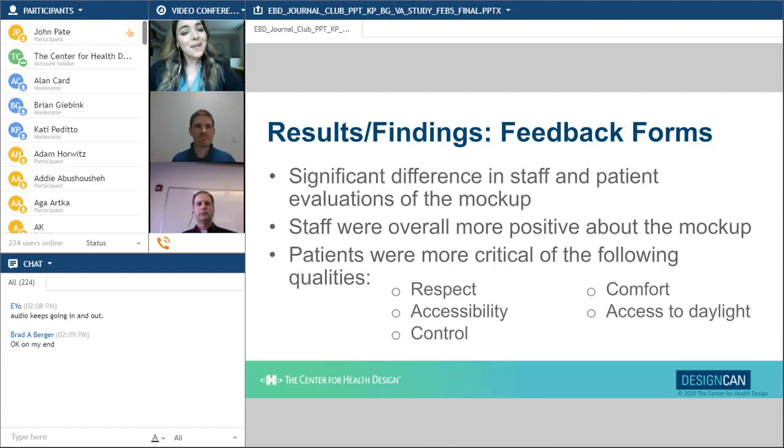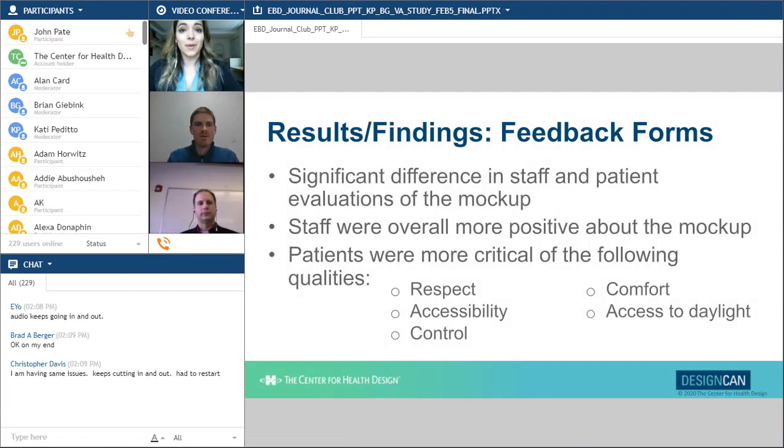And we found some things in line with our hypotheses and some things that weren't quite what we expected. We did anticipate that there was going to be a difference in staff and patient evaluations, but we actually thought that patients were going to engage more positively with this mock-up than staff, and it was actually the other way around. Staff were overall more positive about the mock-up. Although both groups were quite positive in general, patients actually were more critical of particular elements, including respect, accessibility issues, issues of control and privacy, a lot of concern for comfort, especially surrounding certain furniture decisions, and then access to daylight.